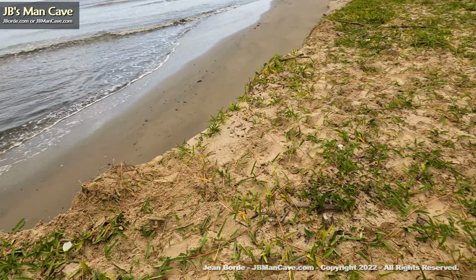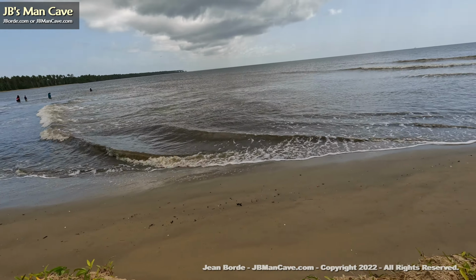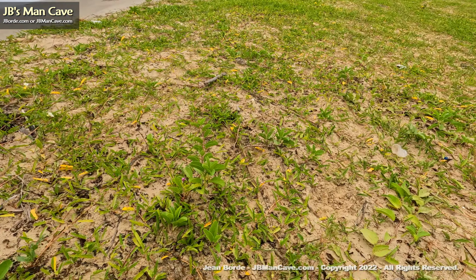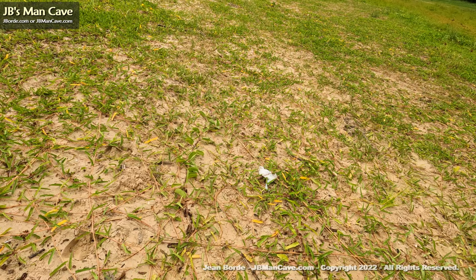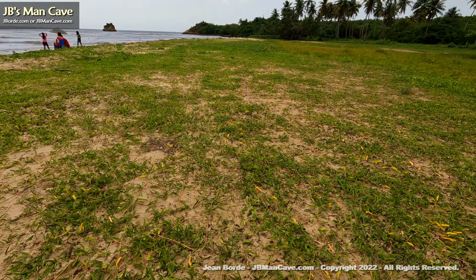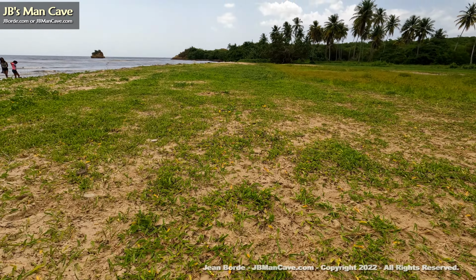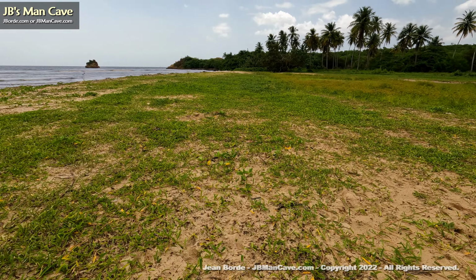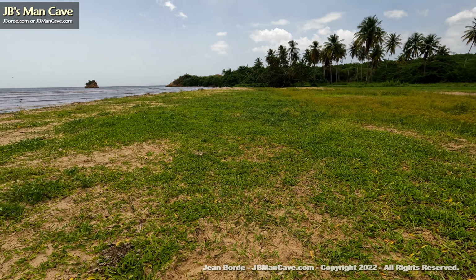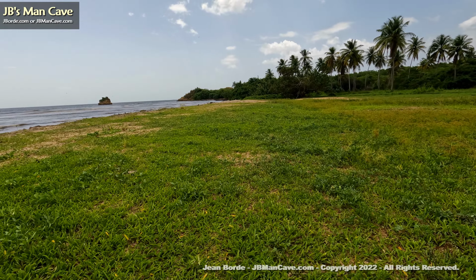Now I'm getting away from the sea a bit, especially because I don't want to be recording people, so I try my best to move the camera away from them. I don't want to be recording anybody, so that's why I'm pointing down for a bit. We're gonna go to the other side of the beach. There are a lot of people hanging out here. It's not a crowd by any means, but still there are people, but you can see there were very few of them actually in the ocean.